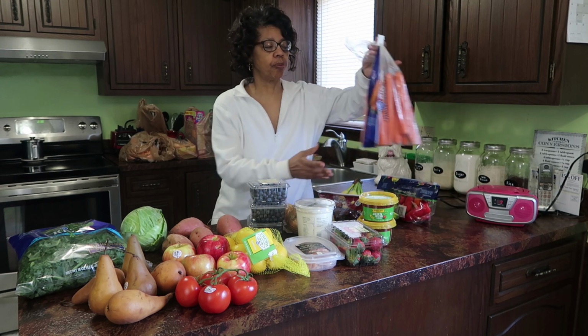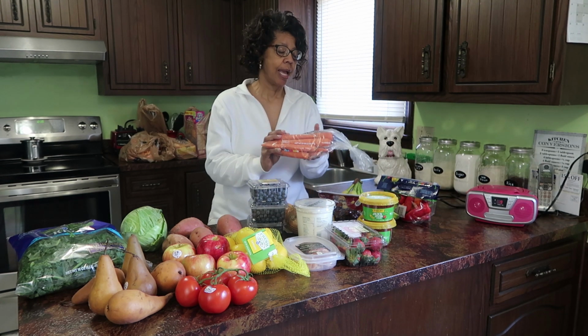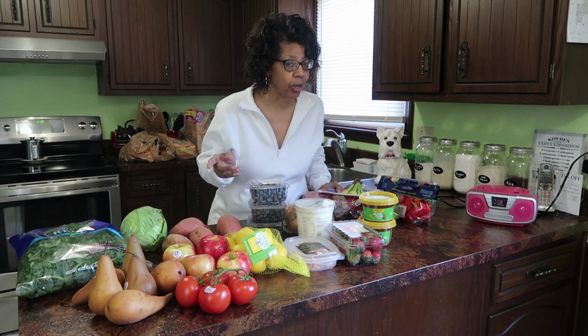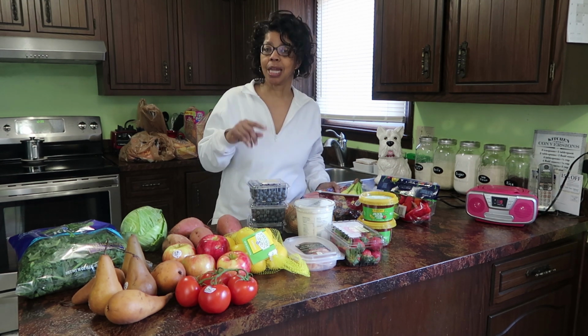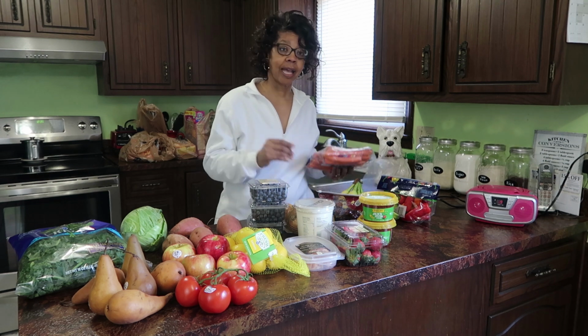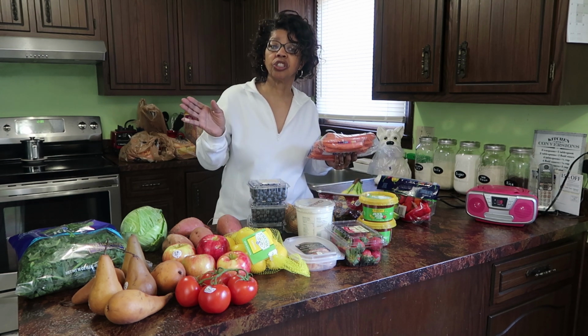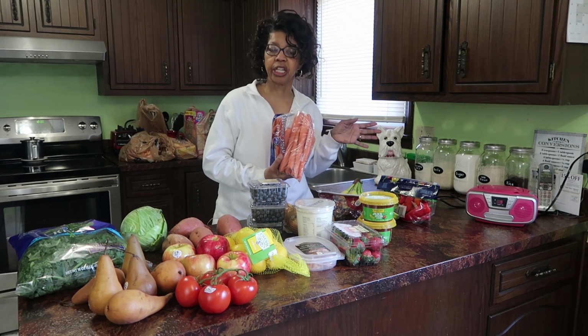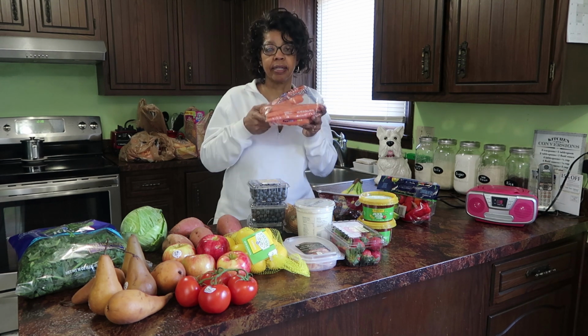First of all, I got this big bag of carrots at Kroger. And I tell you what, since I retired, I have been buying more and more of the Kroger brand and not so much of some of the name brand things that I used to get. And I'm finding that some of them are just as good. And I use carrots all the time. Pot roast, chicken dishes, whatever. So I needed more carrots.